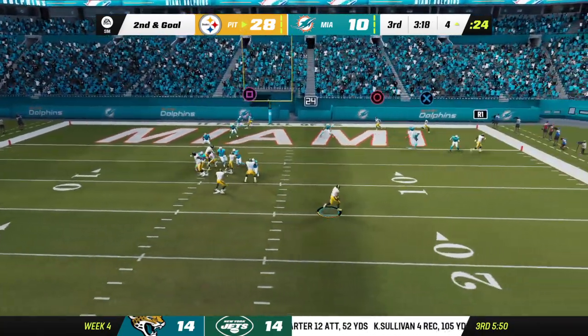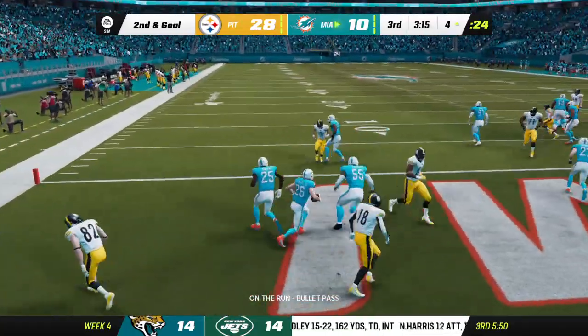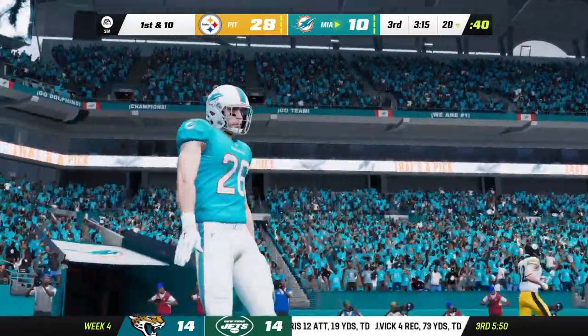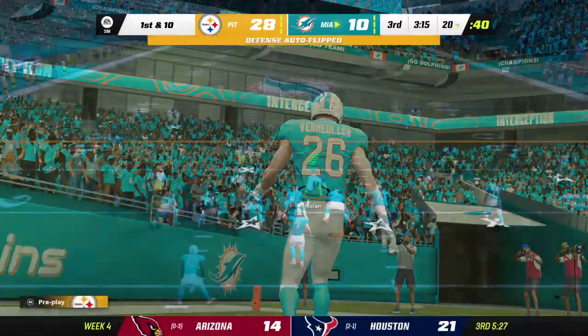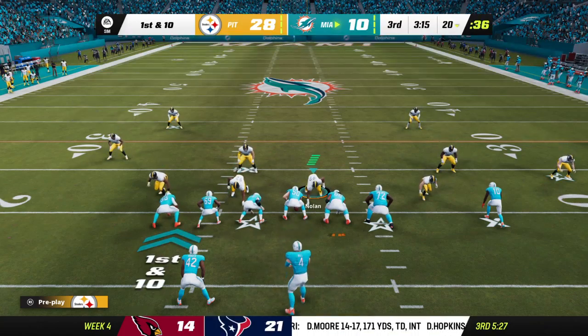Second and 4. They'll roll him out right. And it'll be intercepted. And the Dolphins are going to get the football here as the ball will come out to the 20. The Dolphins at the line ready for their next drive.